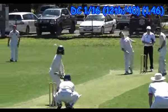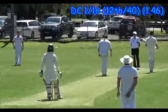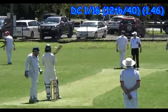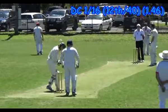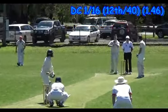Comes into bowl. Whoa. Now that one was a bit short of a length. No pace on it, but couldn't get into position to play a pull shot or anything of the sort, and instead just had to push at it, and he seemed to be a little bit upset that he didn't try for the pull shot, that shortish ball.